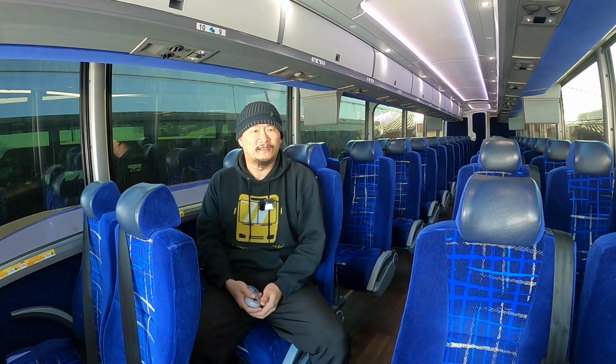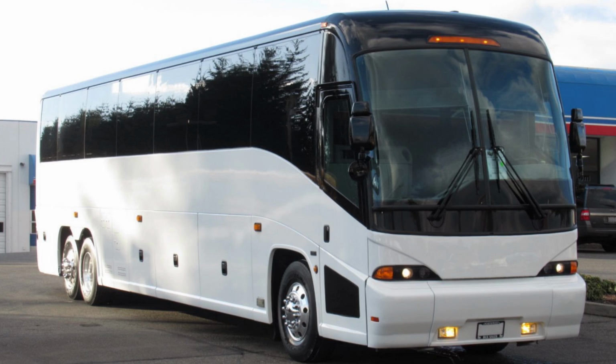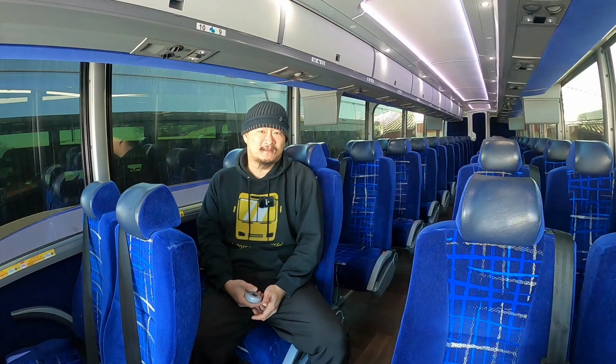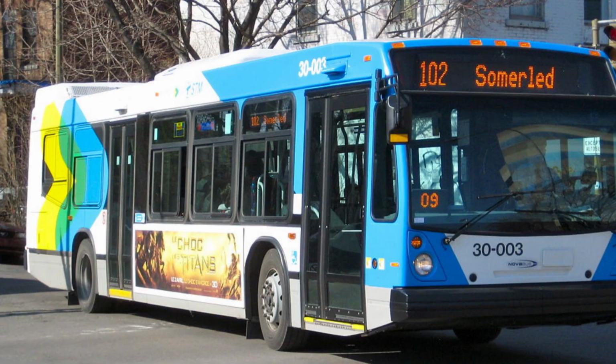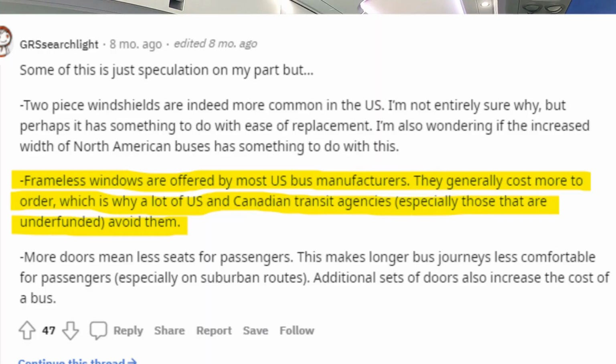They started in the early 2000s with MCI-D 4505 and the J series coaches coming standard with frameless windows, and yes, it definitely adds a lot more curb appeal to the bus. As for city transit buses of the US, we are a bit behind on these frameless passenger windows. Now, this guy on Reddit by the name of GR Searchlight does say that frameless windows are offered by most US bus manufacturers.